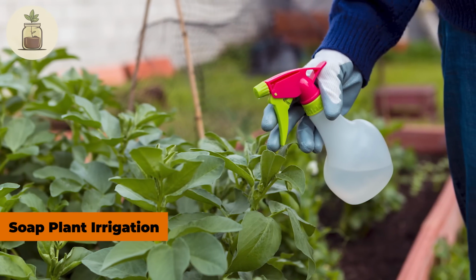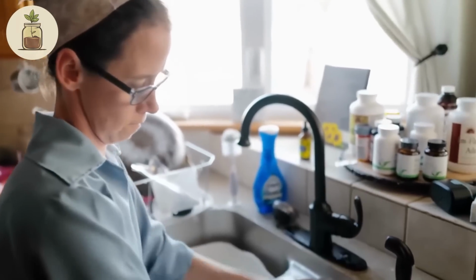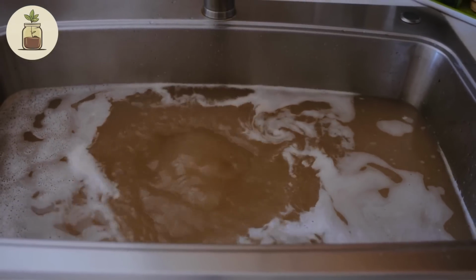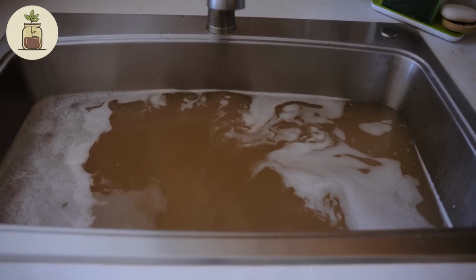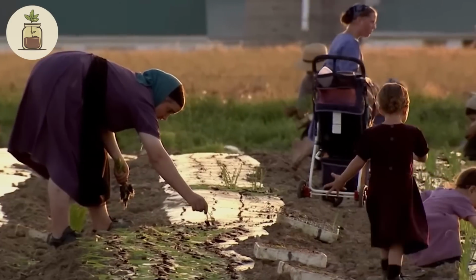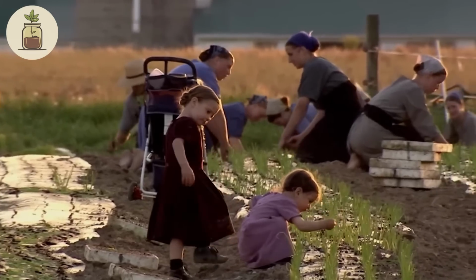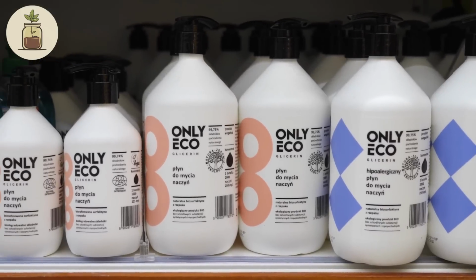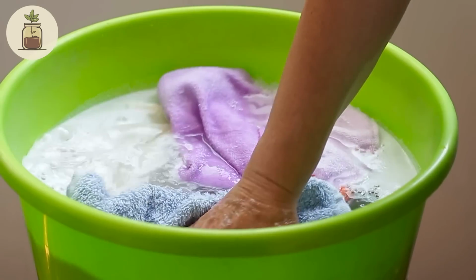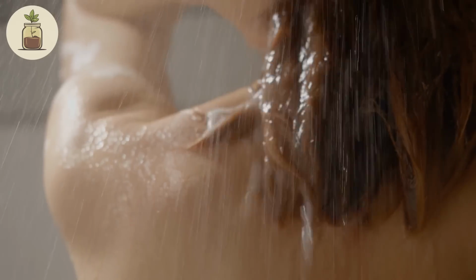Soap plant irrigation. The Amish have developed a fascinating system for matching soap residue to specific plant types, turning what most would consider wastewater into specialized fertilizer. This careful science involves understanding how different household soaps affect soil pH and plant growth, knowledge passed down through generations of Amish gardeners. Amish communities categorize plants by their tolerance to different cleansers, creating a matching system that maximizes resource use. For example, water containing laundry soap can benefit alkaline-loving plants like lavender and clematis, while shampoo water often works well for acid-loving plants.